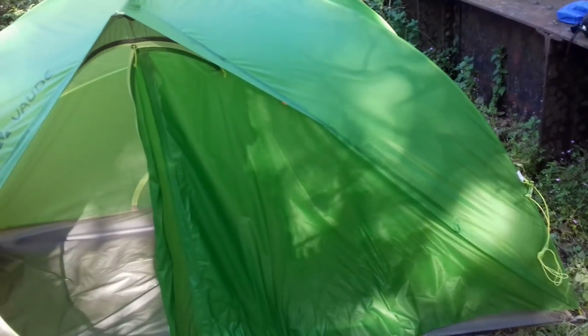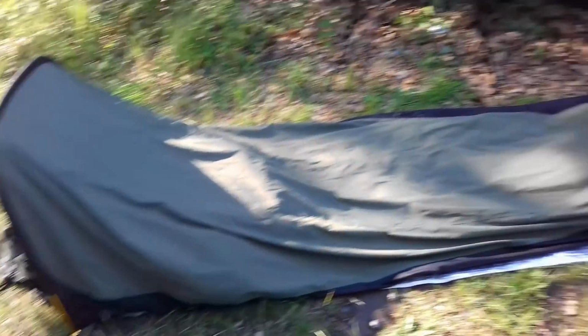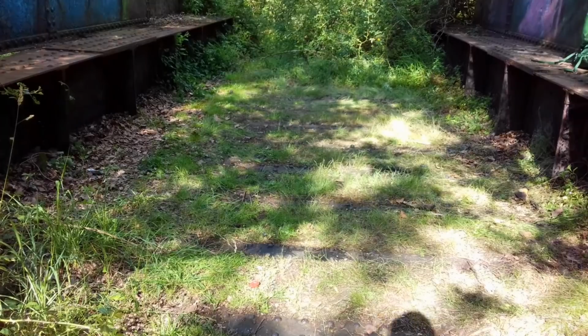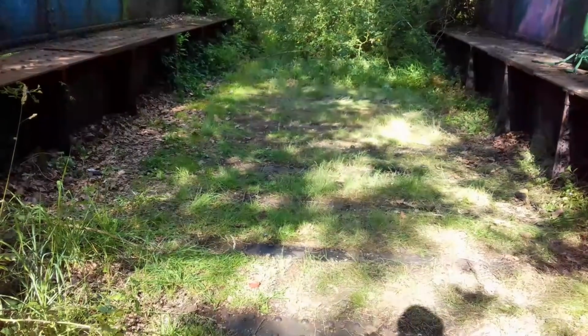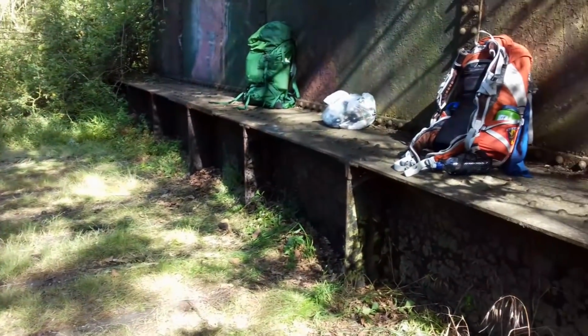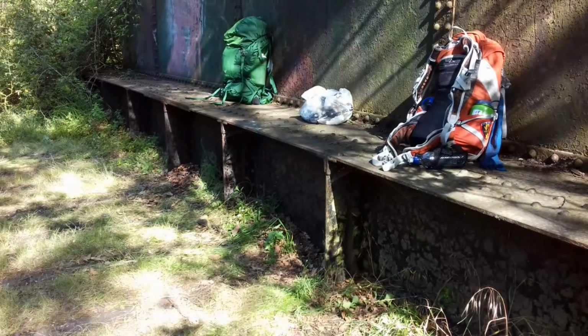So anyway, we're starting the process of packing up. You can hear the A120. It's pretty noisy, and my setup doesn't take too long to pack away. It's 9 AM. We're all packed up. We are leaving absolutely no trace, and we've got our bag of rubbish there that we're taking with us.